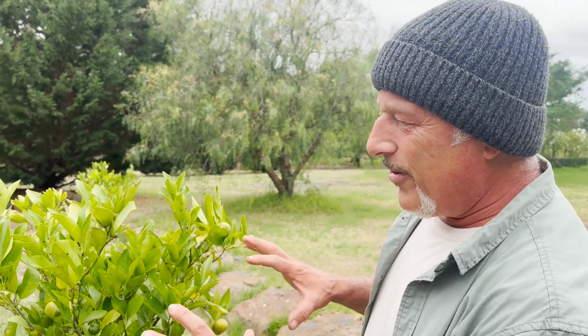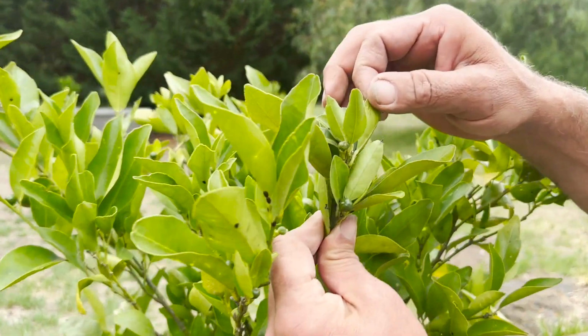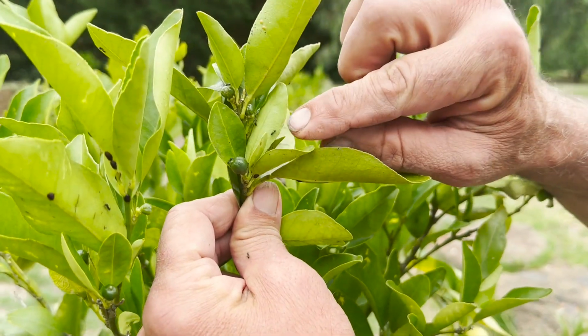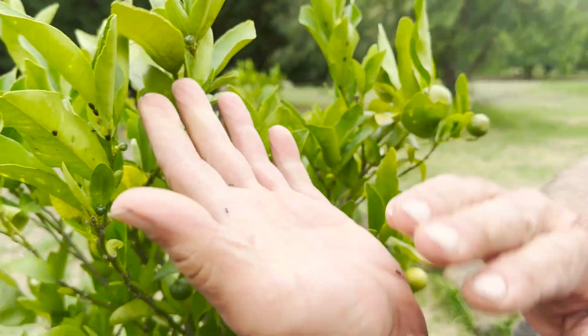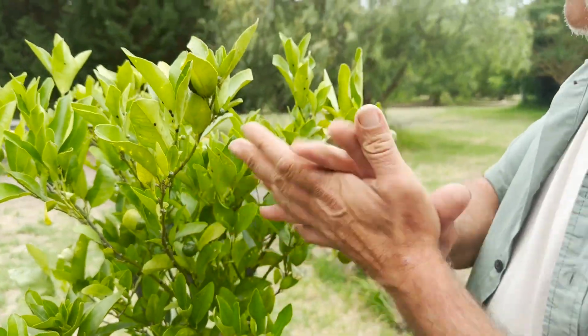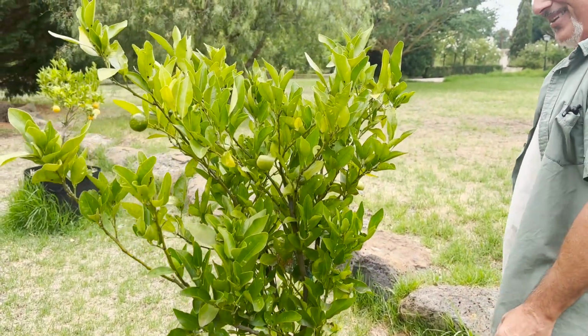Now, the ants are on here as well, and if you see across here, this is where you'll notice it. I haven't sprayed it yet, obviously. See how we've got ants there? Now, what they're doing is farming the scale. They go around and tap on it and cause it to release this honeydew, which is sweet, and they take it back to the nest and feed the colony. Eco oil, if you like, or olive oil and soap, which is what I got to remember to do. Anyway, move on.